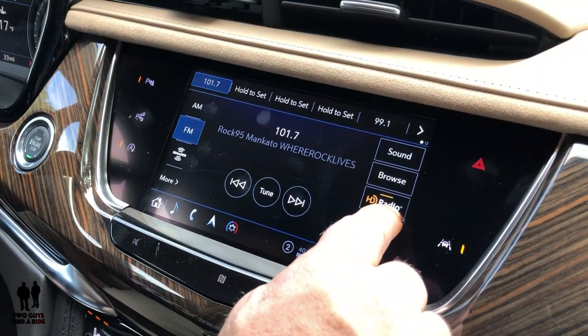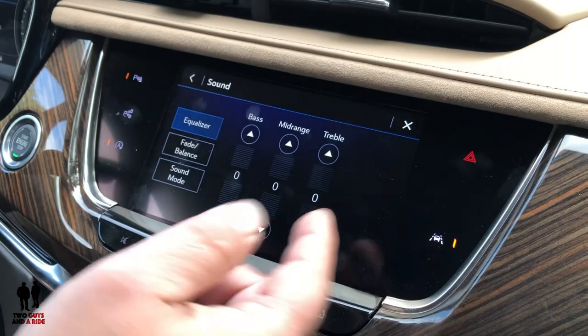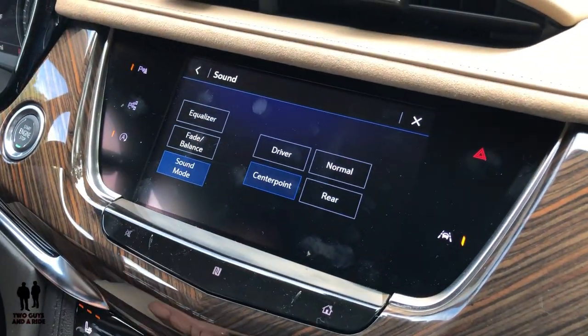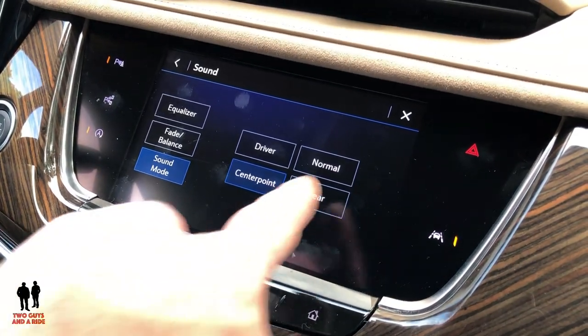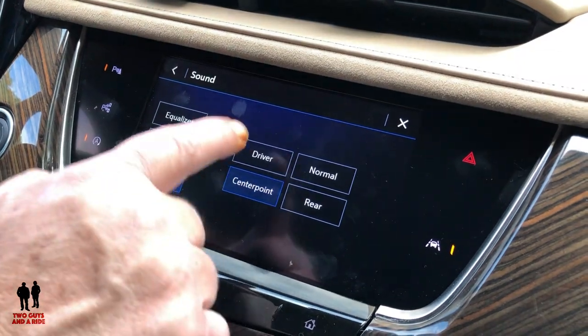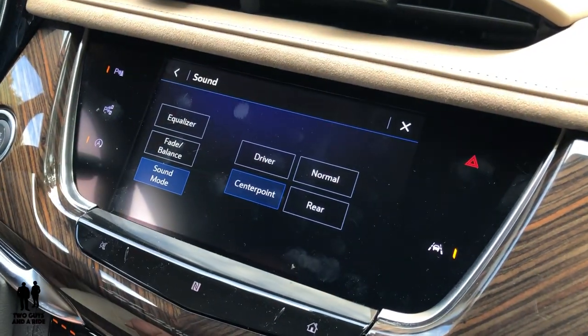The other thing you've got is HD radio. You can set your sound settings here: bass, treble, mid-range, your fade and balance, and then your sound mode. Depending on where you want the sound, there are presets, which I like. I usually drive mine with it on just driver because I don't care what anyone else hears.